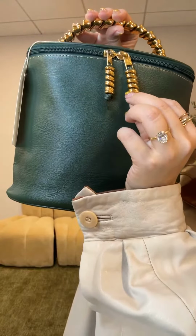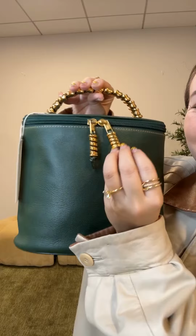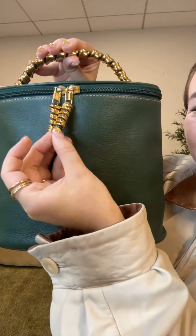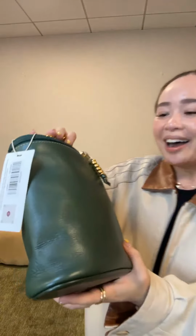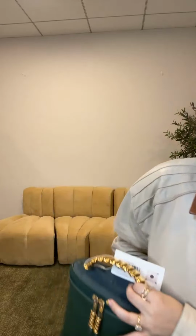You know what I'm talking about? Oh. What is this pasta shape? Okay, I know you girlies might know. But this part, the little zipper pulls remind me of pasta. And then even like Rigatoni. Is it rigatoni? Oh wait, rotini.